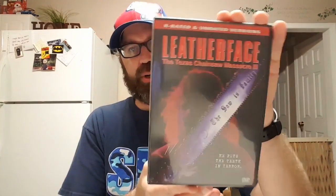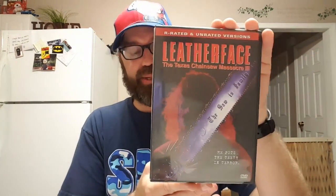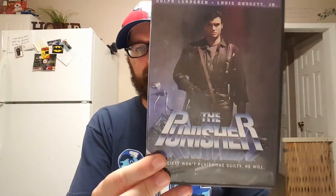Okay, then the last stack. There's a few in here that I'll be keeping, and a few I'll be selling. Up for sale is Leatherface. This is the third time I found it. This will be the third time I'm selling it, and it goes for around $10. One I'm keeping is The Punisher. This is an artisan title. I'm not 100% sure that it's out of print. It's the Dolph Lundgren Punisher, but very awesome find there.